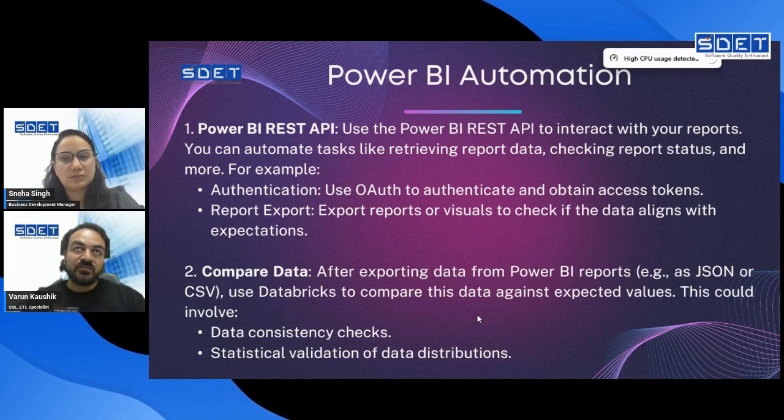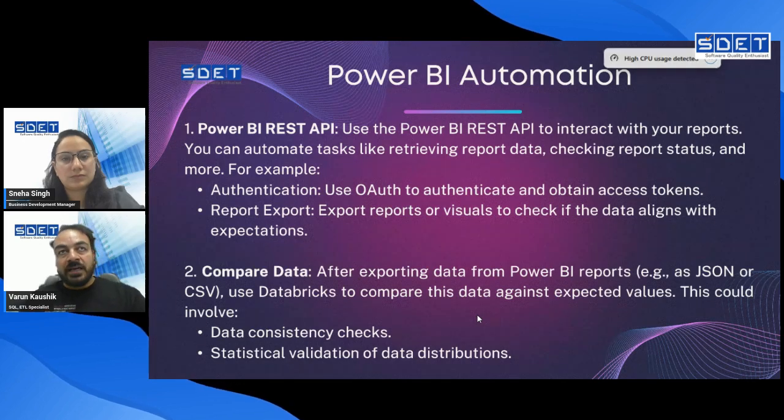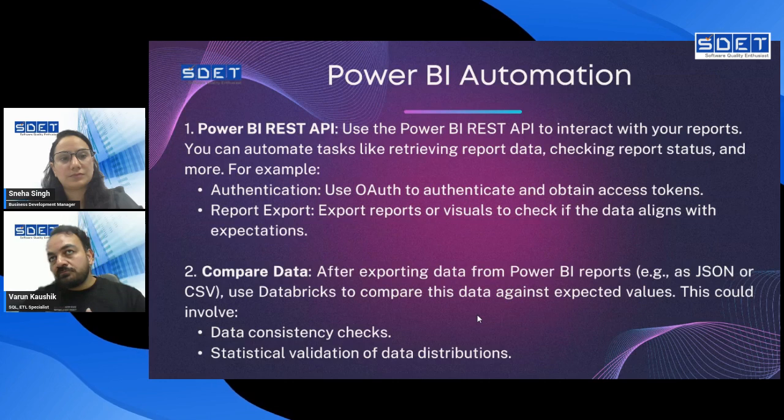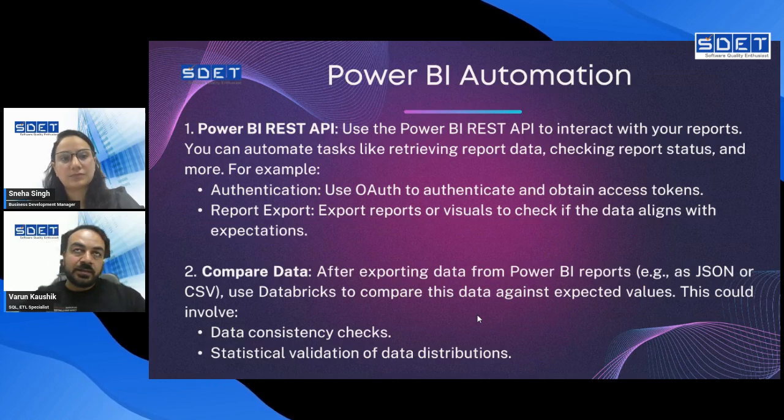That is again a challenge moving from SQL, because as an ETL tester you are good with SQL, but moving to any scripting language is sometimes a little tough. You need to learn it and you need to do it.